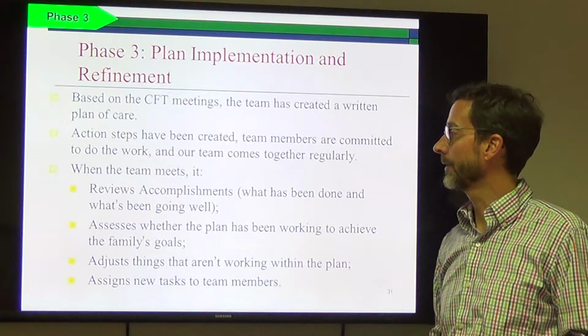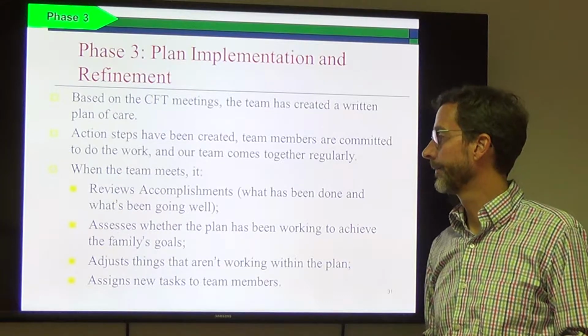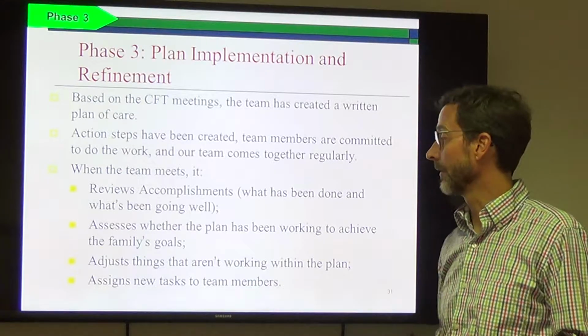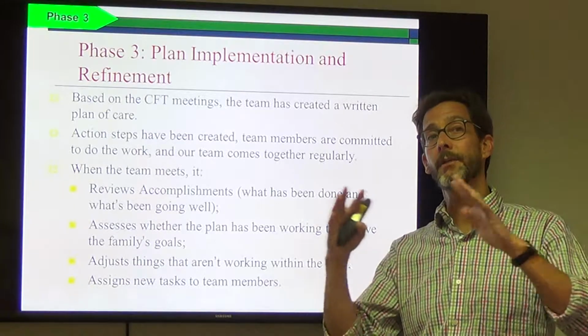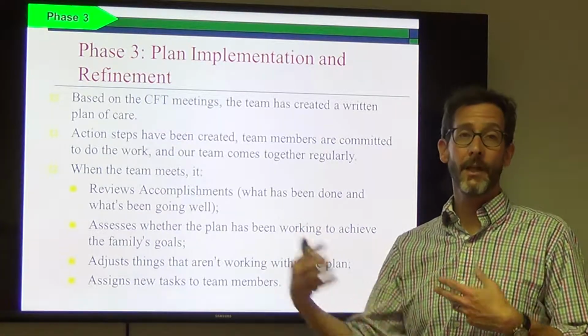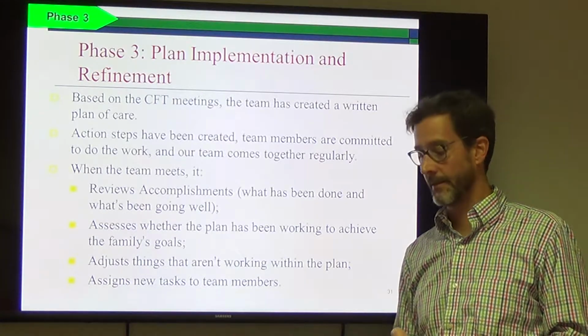It's reviewing accomplishments. It assesses whether the plan is working. It adjusts things that aren't working within the plan. And regardless if it's because you're taking on a new need or changing the plan to be more effective, we're assigning new tasks to team members.